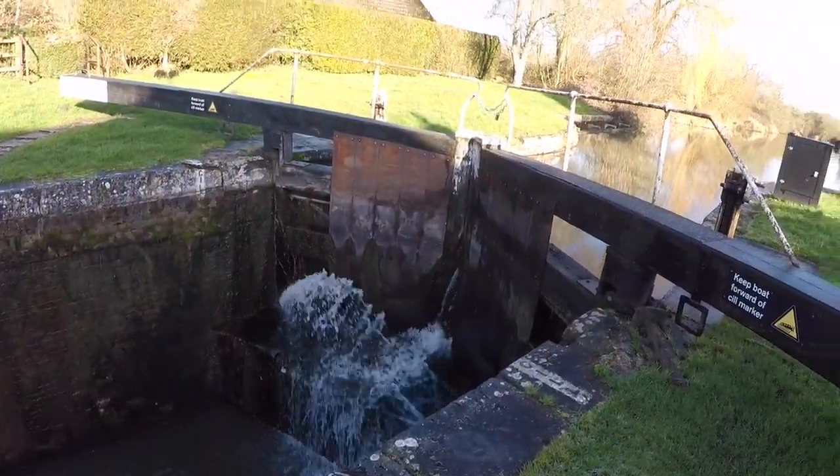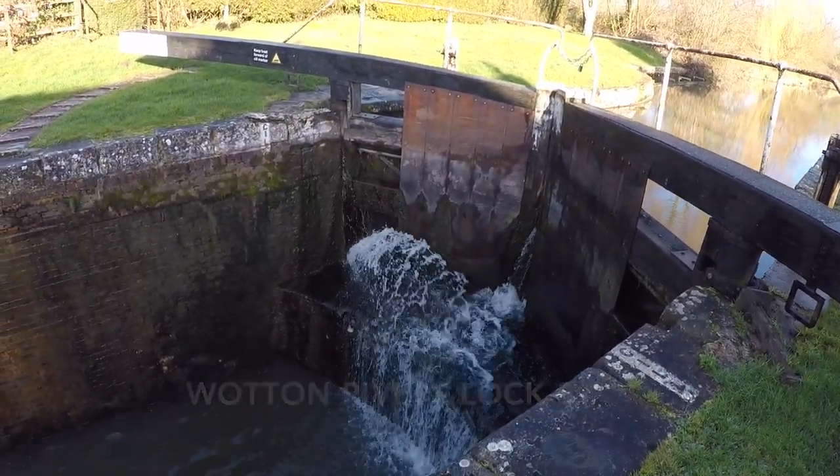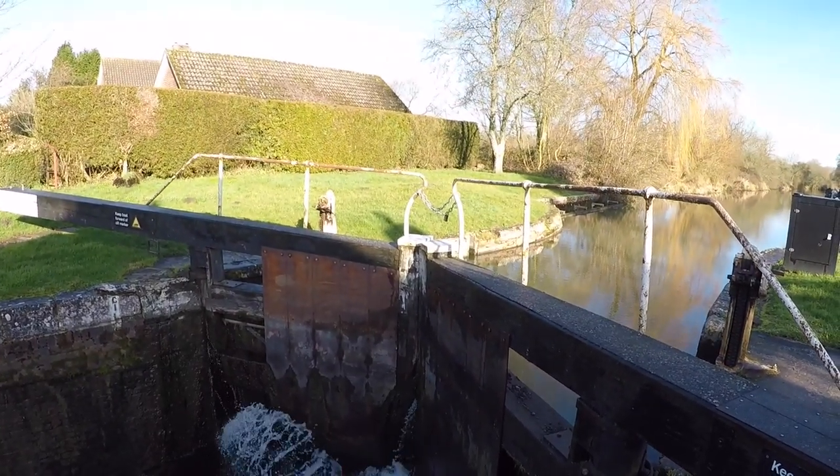This is Wootton Rivers, and you can see this still needs attention, and it's locked off. As you can see, the chain at the top.